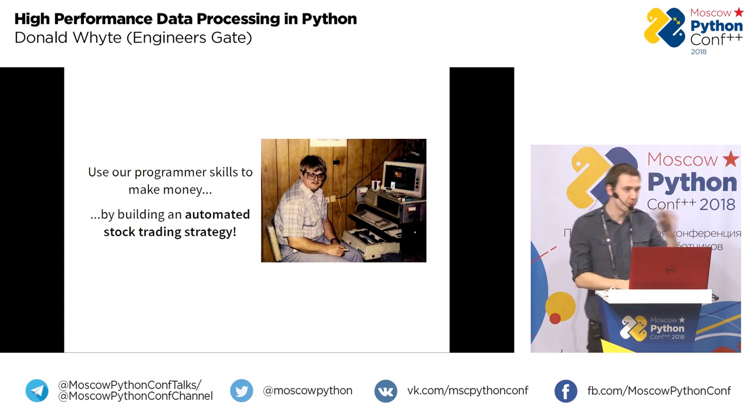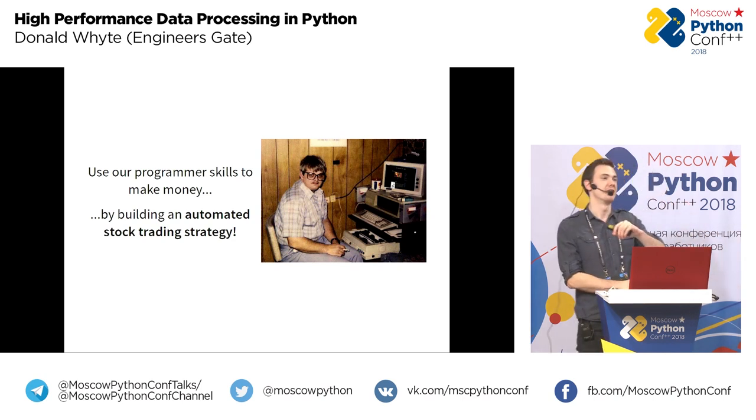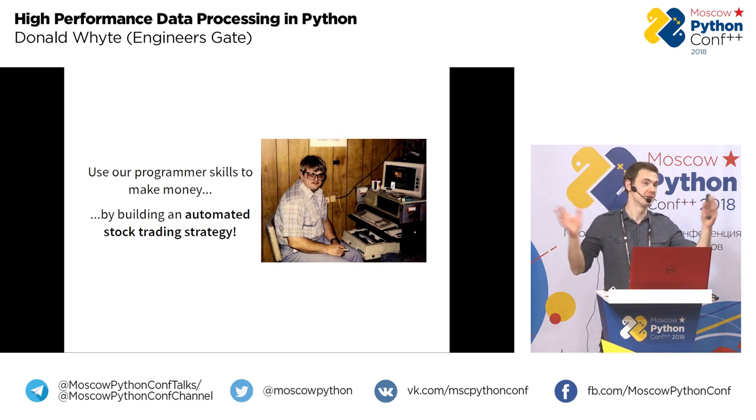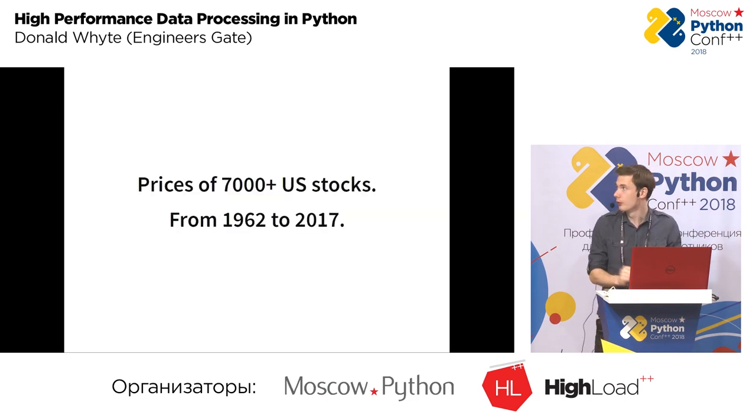So suppose we're a programmer and we're tired of the grind, we're tired of working for a company. We decide that, you know, we can make an algorithmic trading strategy that is going to make us millions. Sounds great. Turns out there's a lot of data available online to support this. So there's an online data set where you can get the prices of over 7,000 US stocks historically.